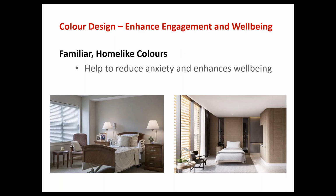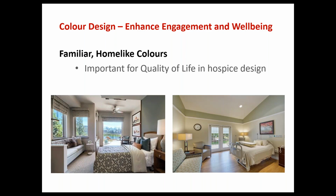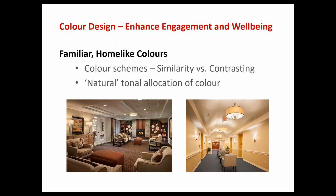Familiar and home-like colour schemes are particularly important in hospice design, where quality of life is a key aim. Colour schemes that feature hue similarity tend to feel more comfortable, while colour schemes that don't share hue similarity, but which exhibit contrasts of hue, saturation, and tonal value, tend to feel more energising.